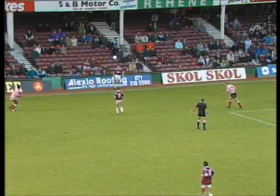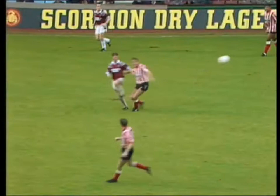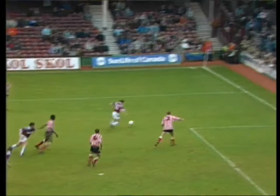Butler knocked in again towards Kevin Keane. Are they going to finish with a flourish? They might. They have. Robson again. 6-0. Their biggest win of the season by far. Just short of their record victory in the league, again against Sunderland.